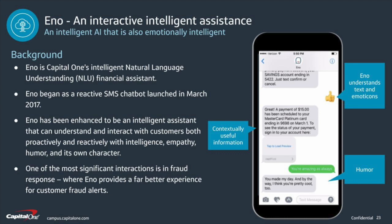say, no, I actually didn't, then we sort of begin to take action, right? So the idea behind Eno is that it has much better understanding, that it can understand all the different ways that a customer can respond to a fraud alert, including emoticons and different types of text. So that provides the context for this case problem that we're going to explore.